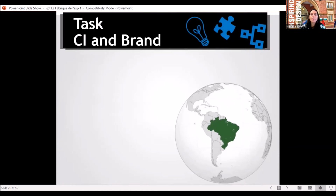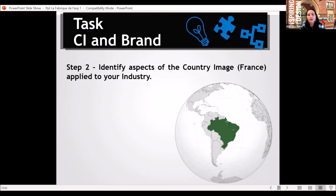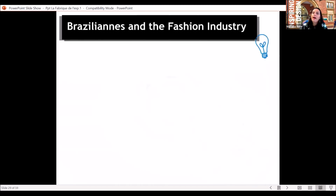The next step is identifying aspects of the country image that can be applied to the industry. So if you think about the 6 dimensions, it doesn't mean that you need to use attributes from the 6 dimensions to apply to your industry, to your brand. You need to think about, among these dimensions, what has a connection with your industry. So for instance, I have here an example for the Brazilian fashion industry, and I could identify what were the values, what were the aspects that had a match, that could be used from the Brazilian image.